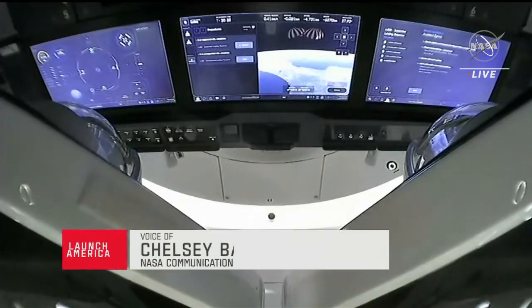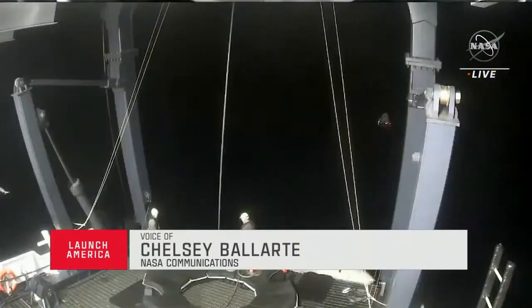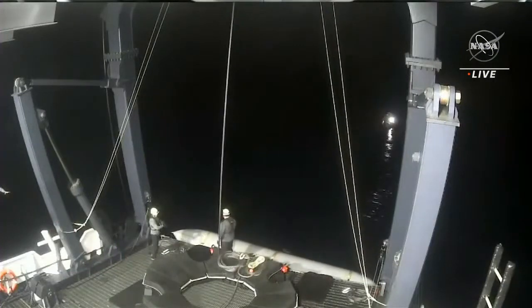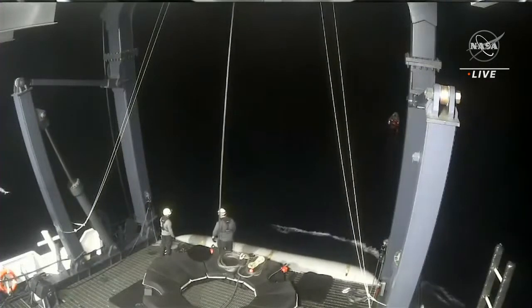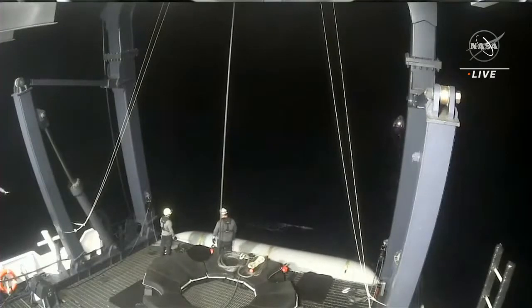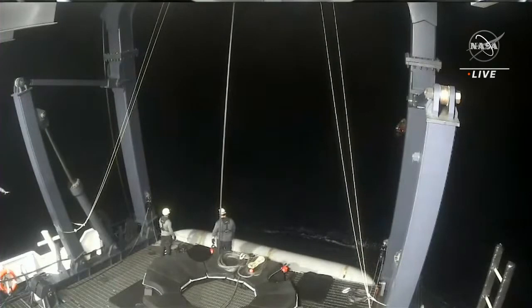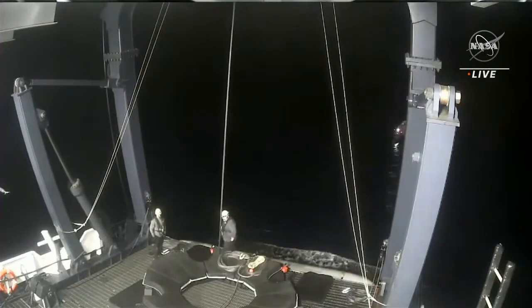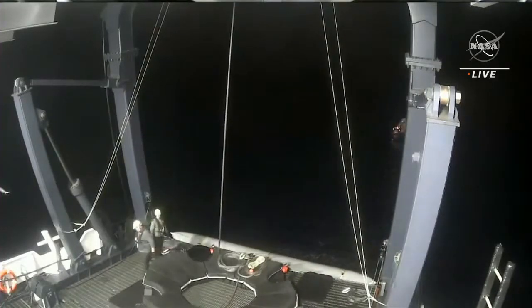Absolutely. So let me walk us back a couple of minutes ago as the Crew Dragon came down. We went to the tip top of this boat on the helicopter pad to get a view. The boat lights turned completely off. You could see every star in the sky. That's how dark it was. And all of a sudden, you see the brightest shooting star you ever saw in your life pointing down at Earth. And I was amazed how quickly, after those parachutes deployed, the shooting star went away and it just became another dot in the sky among a sea of stars.